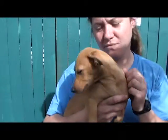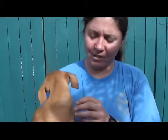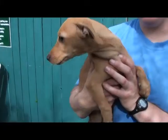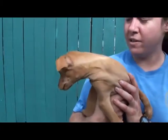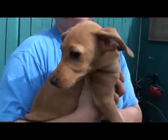I understand she's so small that she can kind of wiggle her way out of the kennels. She does. She sure does. So she needs at least a foster. Yes. Immediately a foster. All right. Well, who wouldn't want this just absolutely sweet little girl?